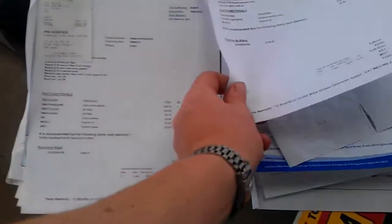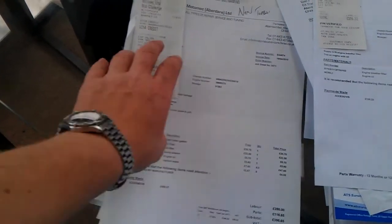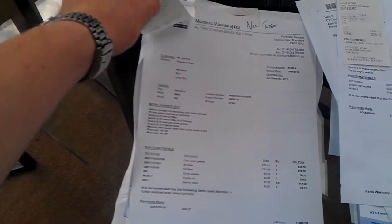More tyres. Now there is a particularly decent sized bill here, £106 for an engine breather and engine oil. £466 back in, let's have a look, 91,000 miles, 2010, April. Cam cover gasket, air filter, oil filter, sump washer, engine oil injector seals, £466. So there's some money spent on it.